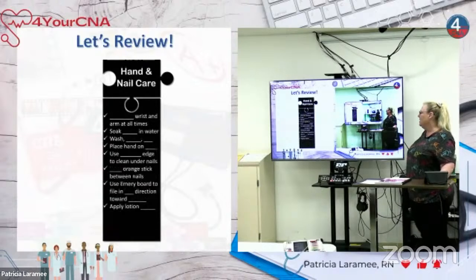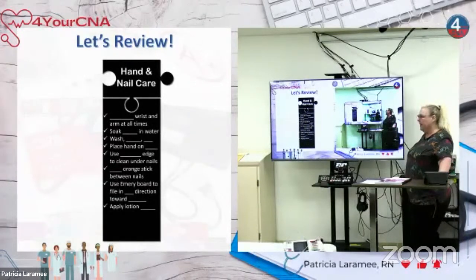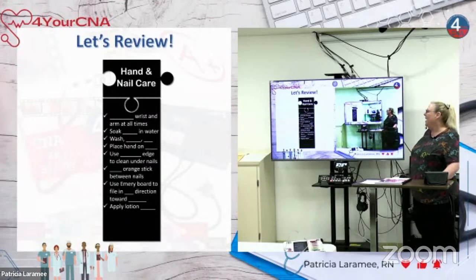Hands. So hand nail care. Again, we're going to support that. You seeing a trend here? Support the wrist and arm at all times. We want to soak the hand in water. Whatever we wash, what do we do before we dry? Rinse, then dry. Make sure the hand is on a towel or something soft, right?